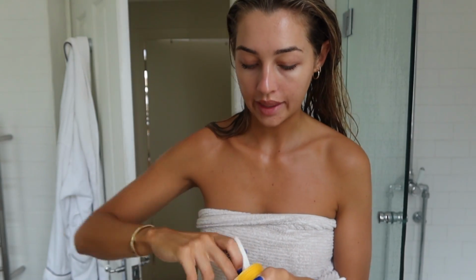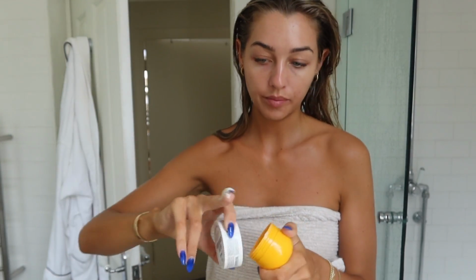Back in the bathroom now. Bum Bum Cream. We love the smell of Bum Bum Cream. It just keeps you so hydrated. I tanned last night. I used my Bondi Sands, the 1 Hour Express, the new one. It's just the best color.